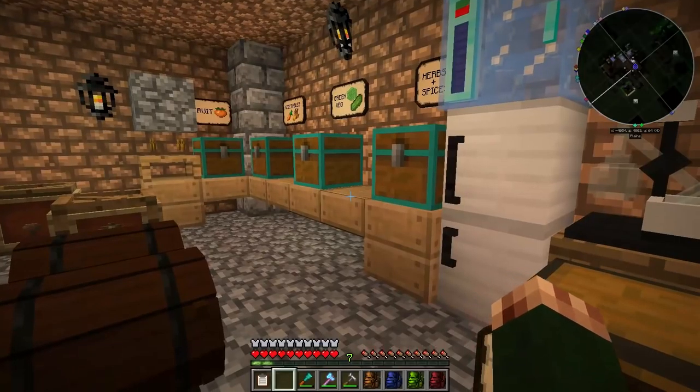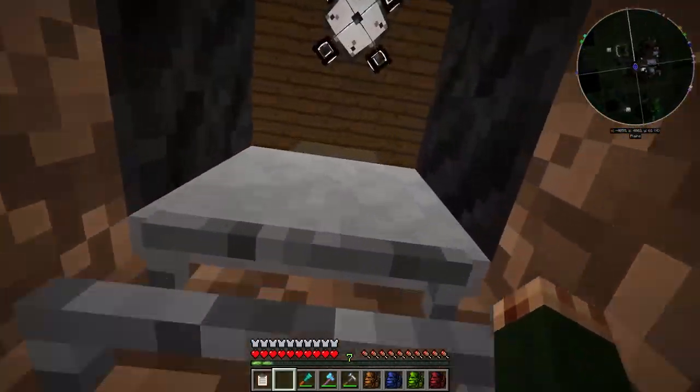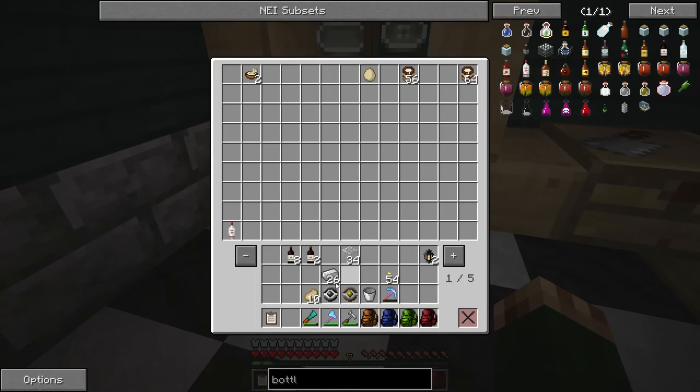I was going to put it in the fridge, but maybe not. I really need a wine rack. So I'm going to put it up here in this chest.